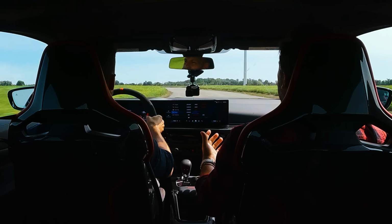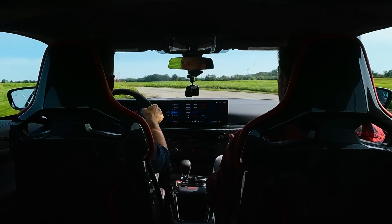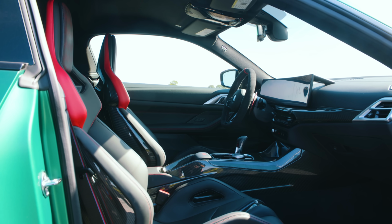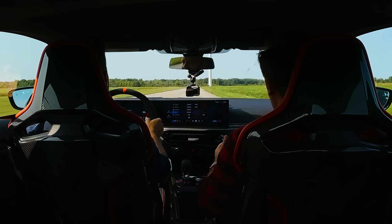Or maybe, to be fair to it, it's a bit more like John Wick. It's incredibly capable, but maybe a bit friendlier. It's not so scary compared to the CSL, because the CSL was just stupid. This thing is just about grip and speed and performance.